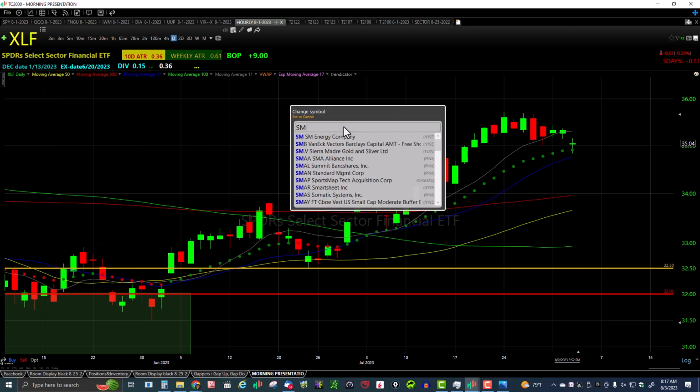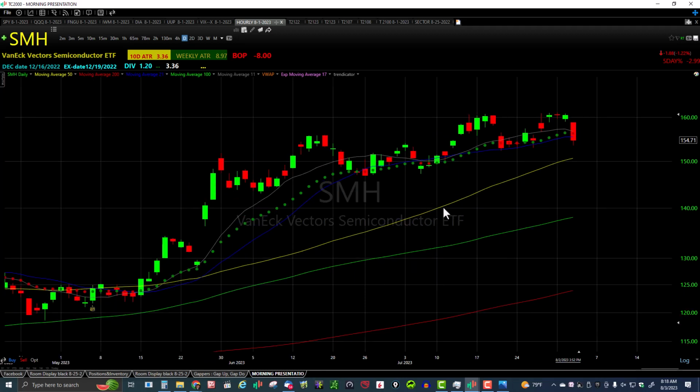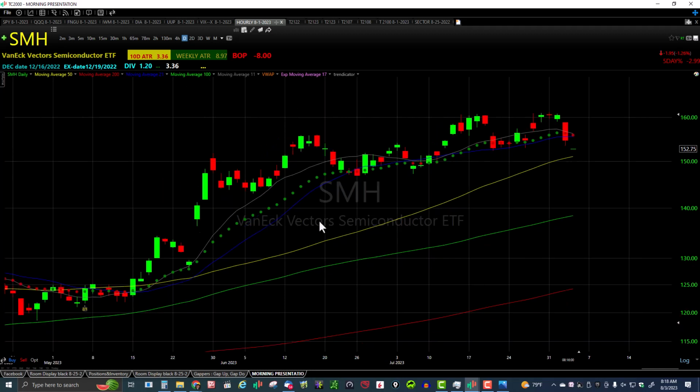Let's take a look at SMH. Okay, here's SMH. Now, they didn't say the same story here. SMH sells off underneath the T line, underneath the trend indicator, and closed underneath the 21 period moving average. So SMH looks like it has a date with this 50. Don't know when it's going to get there, but it looks like it wants to connect with the 50, and hopefully we get a nice bounce off the 50 up to make another higher high.